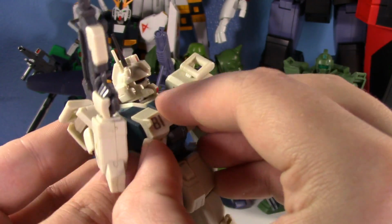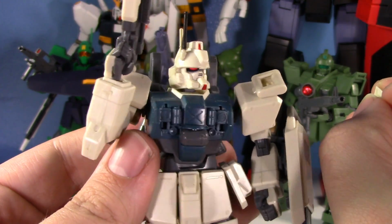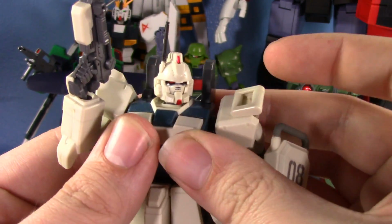And one more thing, too. He actually has some detail underneath his chest armor. I think that's so cool. Not a lot of Gundam models do that.